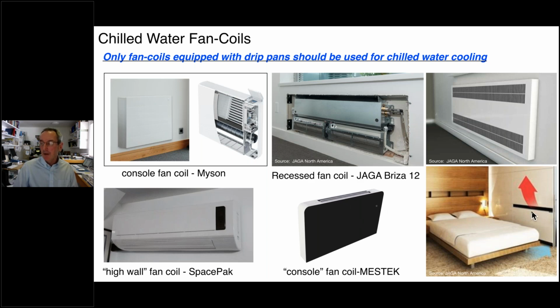Here's one that's actually been built right into the wall. So there are various products that are out there that can do both heating and cooling. But again, the takeaway, if you're going to use these for chilled water cooling, make sure they're equipped with drip pans.